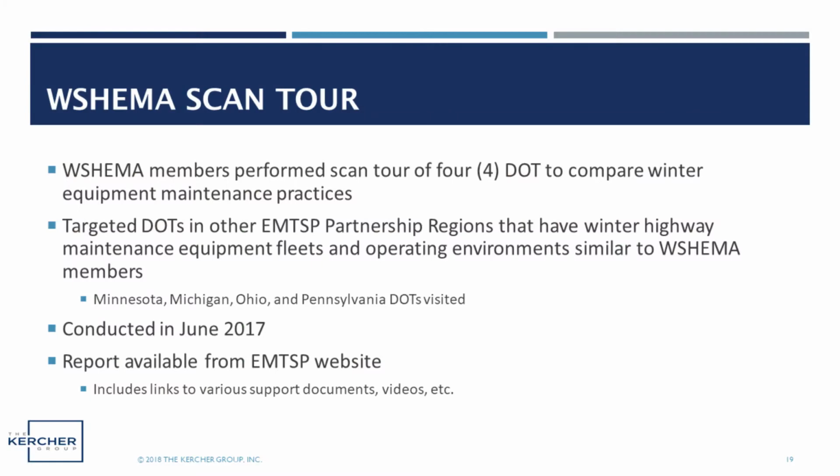If you go to that report of their presentation, you'll find links to a whole bunch of those support documents of items that came up from that tour related to specifications, related to snow fighting, and so on and so forth. So if you haven't, please make sure you go to the Washima website or the EMTSP website, look for this Washima scan tour, and you'll find a whole website of links to documents that I think are good information, and I encourage you to look at.